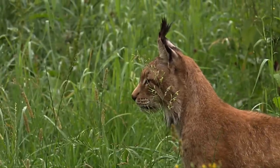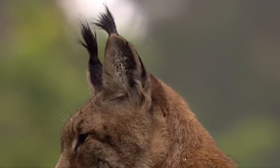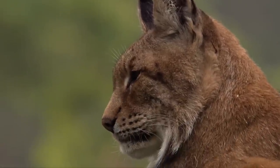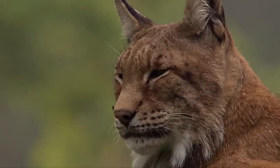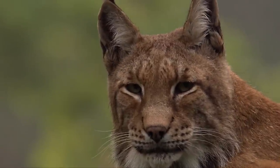Meanwhile, the numbers of lynx in Switzerland have risen, and there is once again heated debate over whether to cull them to protect indigenous wildlife. But this feral inhabitant of the Swiss Jura still retains its protected status, and luckily has many on its side.